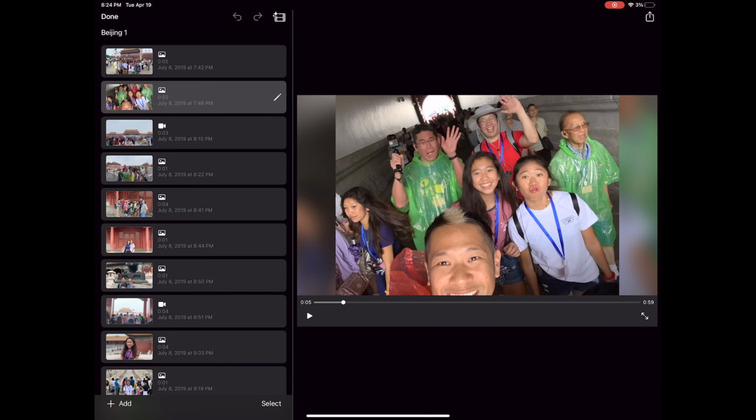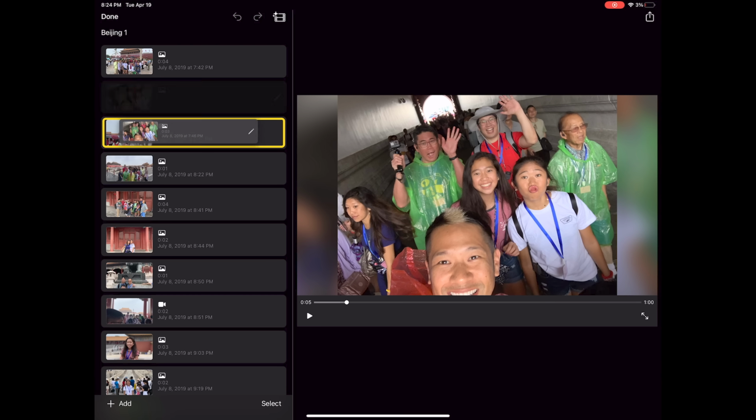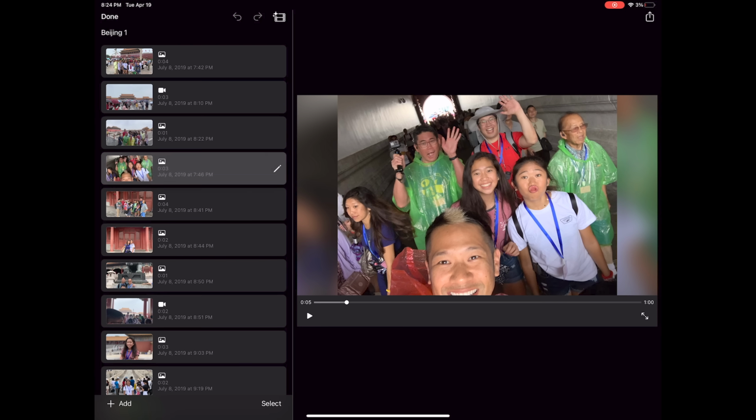So with Magic Movie, you can select the media that you want or pull from a photo album, and iMovie creates a magic movie for you automatically by analyzing people's faces, spoken dialogue, and movement. It's kind of like those great memories videos that the Photos app gives you that Apple does automatically, because I watch those a lot. But now with Magic Movie, it lets you edit the photos or the videos, change the order, add music or voiceovers, and really customize it.